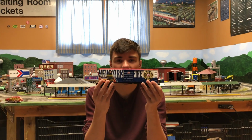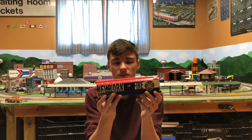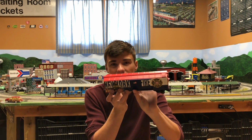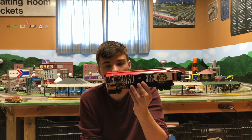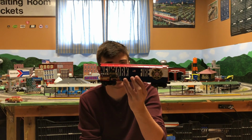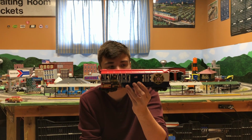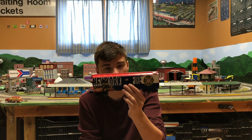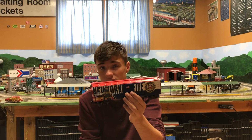Next up is another MTH Rail King box car. This one is also a New York Fire Department box car. Now this one, they did not get the Fidney license for it, but nevertheless it's still a beautiful box car honoring the firemen of New York City. And another beautiful police piece to be added to my collection.